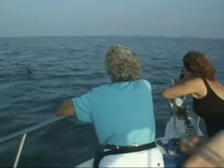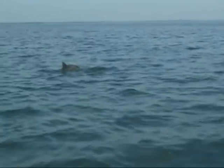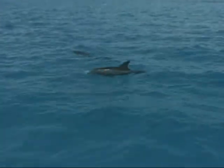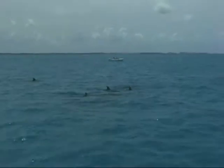With the increased number of recreational and charter boats viewing dolphins in the wild, the National Oceanic and Atmospheric Administration has been forced to set guidelines to protect the animals. To ensure the safety of both humans and wild dolphins, NOAA recommends that boats maintain a distance of at least 150 feet.